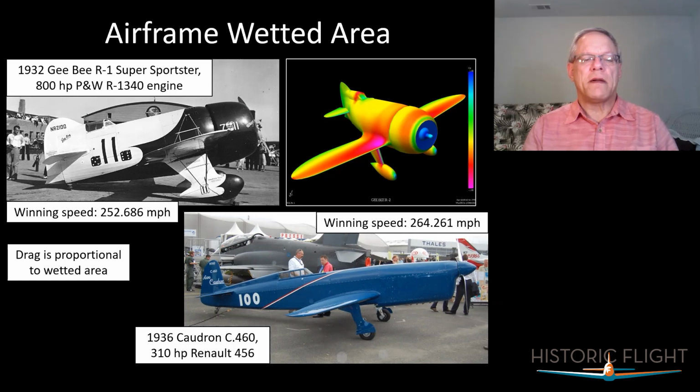But Caudron, the airplane that won the National Air Races in the US in 1936, a French design, they accomplished lower wetted area by just plainly a much smaller airframe. And they did it with a much smaller engine too. And as you can see with the speeds, because the drag was so much lower, they got much better speed out of the airframe. And as I note there, drag is proportional to wetted area. So by cutting the wetted area way down on that Caudron, that's how they got their speed. And the Caudron raced just in 1936 in the US. And then the American pilots didn't like the idea of a foreign aircraft coming in and winning. So they were kind of discouraged from coming over anymore.